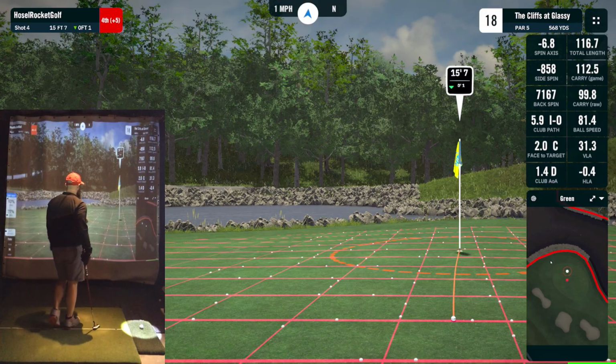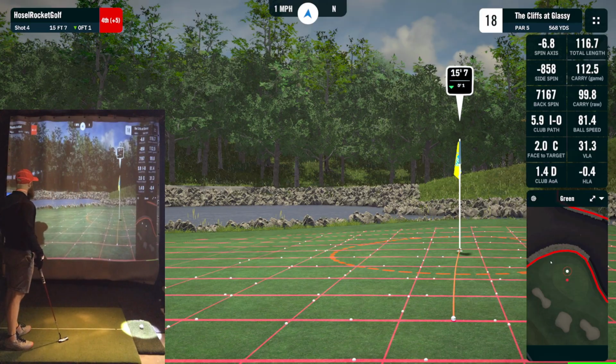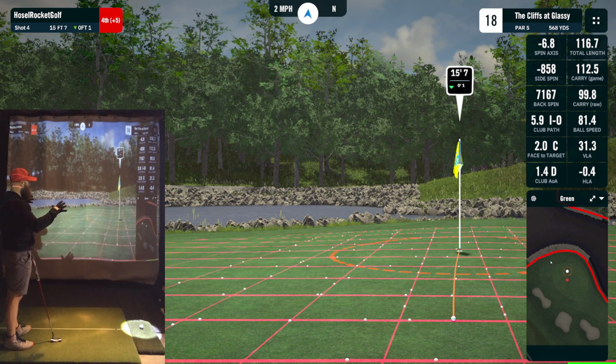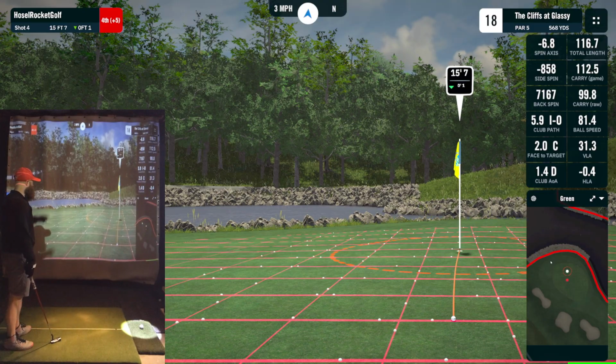I think I'm going to get in the habit of playing with the 8-foot gimmies. I find it more enjoyable and a bit easier. It speeds it up, and you get the feeling you hit better shots. I know with the 8-foot, obviously, you're going to shoot better scores. It's not quite as challenging compared to the 5 feet. But I've been doing this for my league.